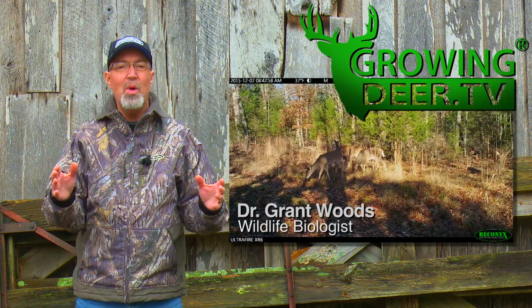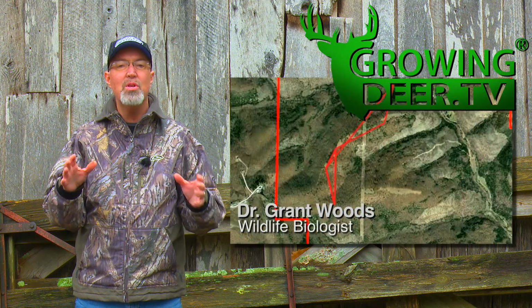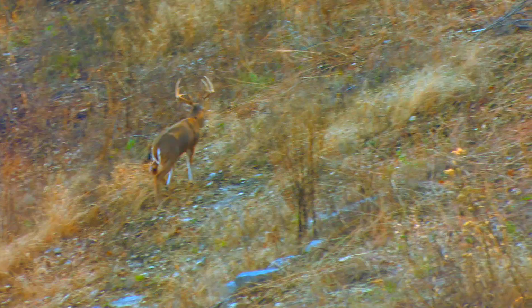The lockdown phase of the rut is over throughout most of the whitetail's range. This week, we'll share with you a strategy we used to finally see a buck we call Butterbean during the post-lockdown. Matt, that's a good deer. Are you on him? Are you on him, Matt?